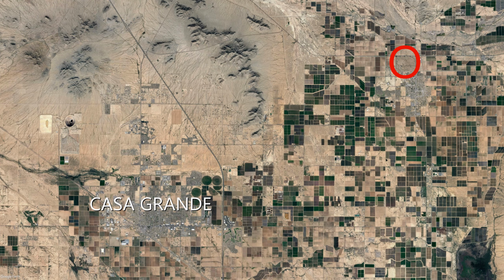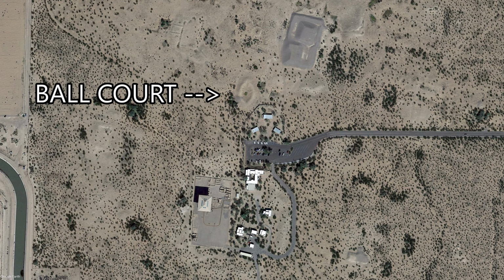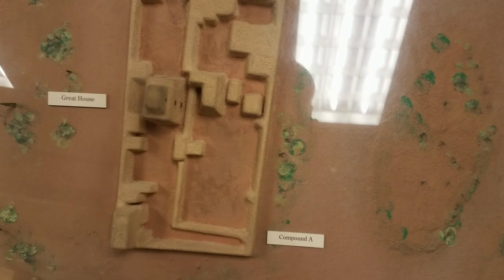Okay, so guess what? It's called the Casa Grande Ruins, but it's actually located in Coolidge, Arizona. This place is just to the southeast of Phoenix, and funny enough, Casa Grande, the town, is just to the southwest of the ruins. Once you get there, like many national parks, there's a nice visitor center with background information about the park, and there's also a stamp there. You gotta make sure you get the stamps that are unique to each national park. I've made it my mission to get as many stamps as I can.